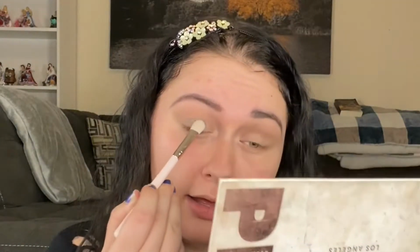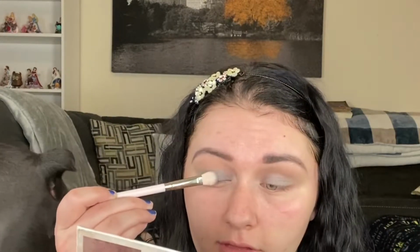So I'm just gonna start packing this on my eye. This is gonna be a really metallic gray, which I feel like people don't use nearly enough. So now taking the same brush, I'm gonna go into this ColourPop shadow called Meow, and it is a really shimmery gray. I think this used to be a tie-dye shadow is what they called them, but after you use the top layer, it doesn't do anything anymore. But anyway, I'm gonna pack this just in the center of the lid.